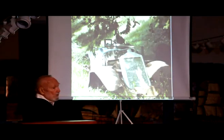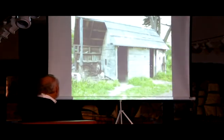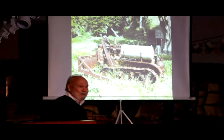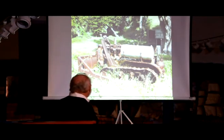A lot of old machinery lying around. It's an old truck. I can't read the name on it. But this is the blacksmith shop, and an old crawler tractor. A little WD-40 and some yellow paint, you could probably make it run again.